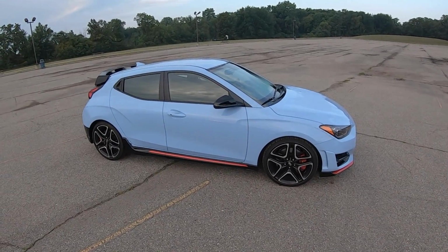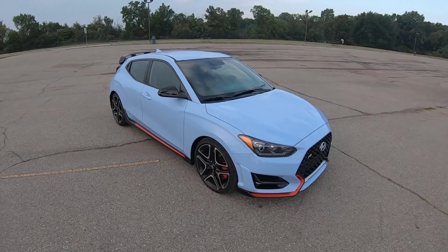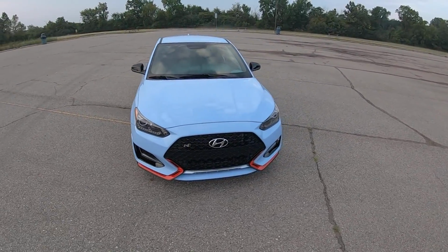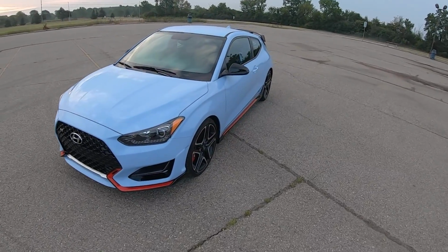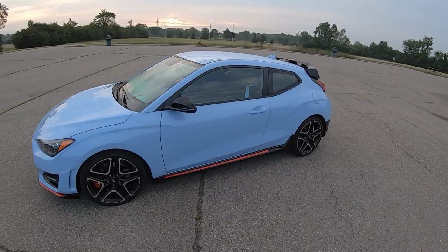The Hyundai Veloster N. This week I've finally gotten a chance to do some street driving in this car. All I've done in this up until now is track drives. I've gone out to California City, driven this at the Hyundai Proving Grounds. I've driven this on Road America.